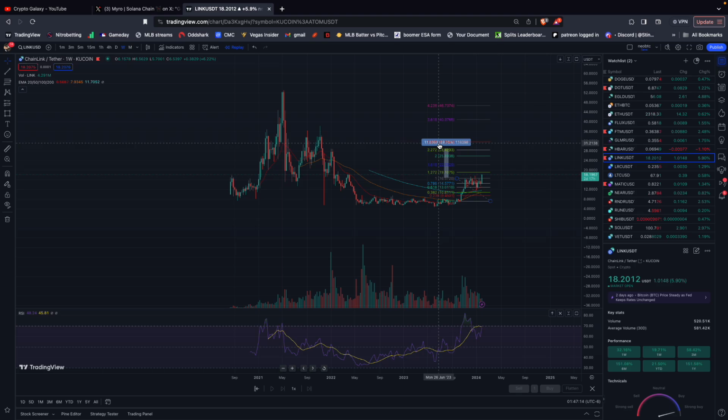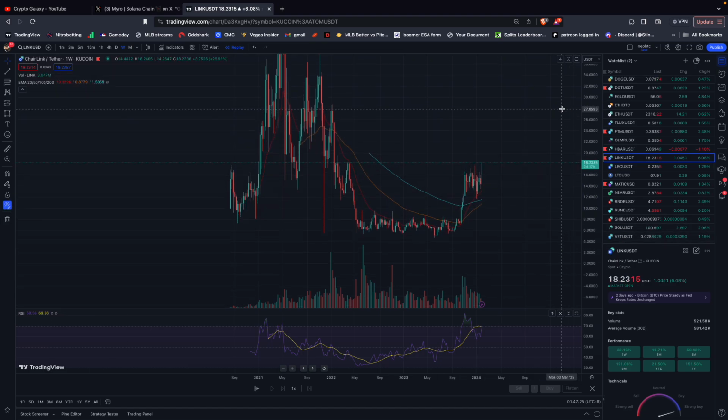I drew this earlier and I thought it was hilarious. So, let's put this fib away. Let's hide this, right? So, we have a big cup and handle forming, or a big inverse head and shoulders, whichever way you want to look at it. I see more of a cup and handle and breakout than a shoulder, head, shoulder.